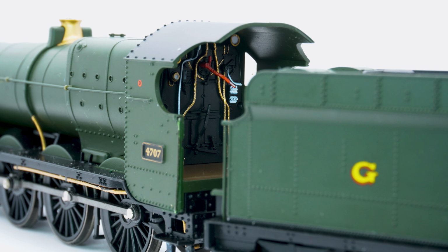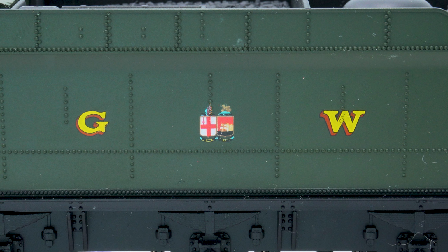the insignia of this particular model represents its post-war livery. The lettering and crest are neatly applied, showing a fair bit of detail on the crest to boot. This livery was exclusive to express passenger and freight engines during the post-war era.